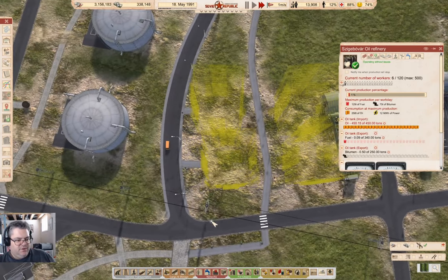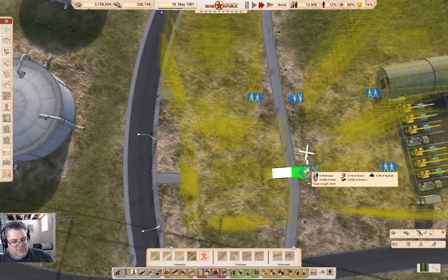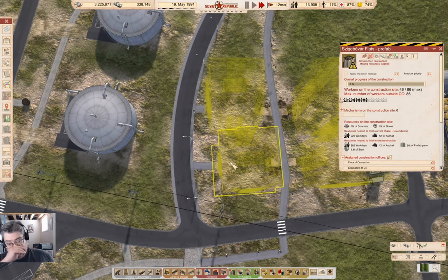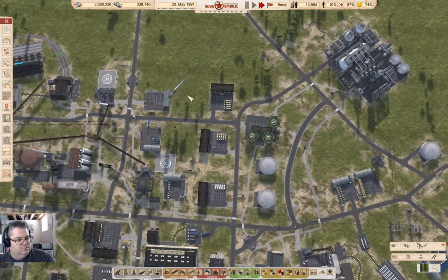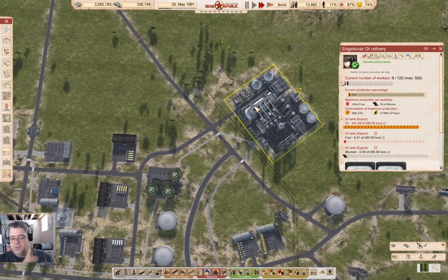Yeah, they'll be able to get there. Okay, that's done. Need to do this. Build that and that and that and that. That's going to take a minute to construct. 3.2 million rubles, you know, doing okay there. Definitely need a few more workers in there.